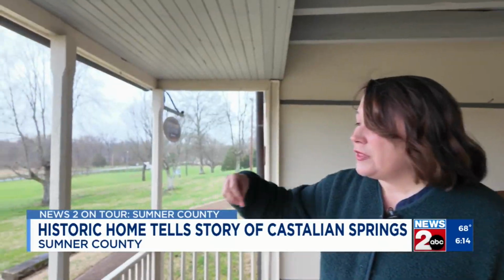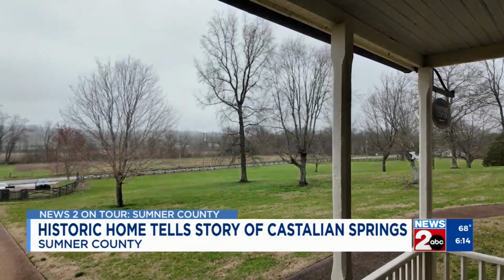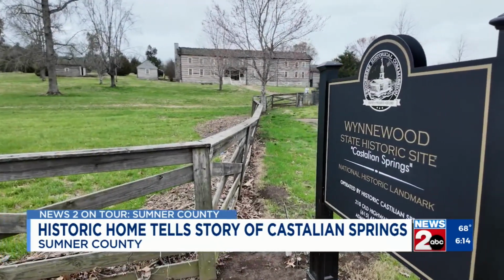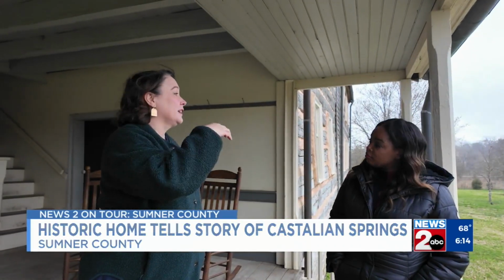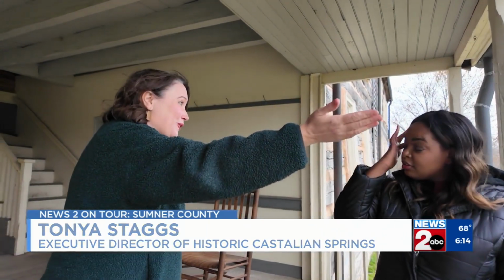So we usually talk about the lick. That's where the sulfur spring comes out onto the ground and would deposit minerals. Animals would come and try to lick those minerals out of the ground. And so that created human habitation here from about 15,000 years ago. There's actually mammoth bones over there.